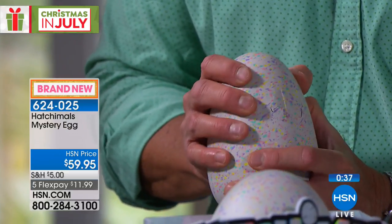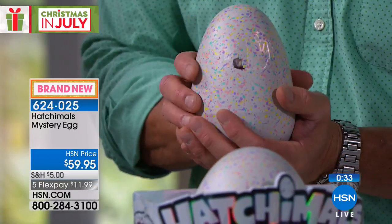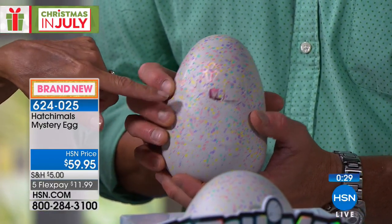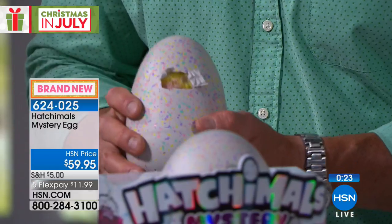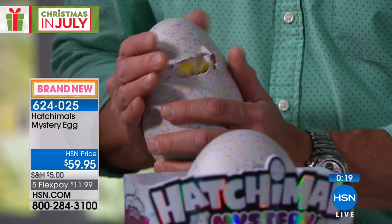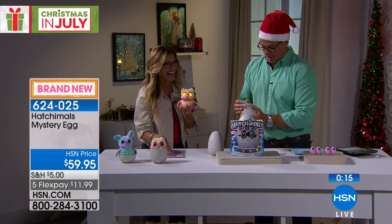Imagine being able to give this as a gift. How about donating this? How fun is that? There's some of the shell. It's opening up. Let's see who he is. I hope we're on air long enough to see who's in there, because it could be Hedigan, it could be Bunwee, it could be Pandora, it could be Ellie Fly. Oh, that's yellowy looking. Maybe that's Ellie Fly. I don't want him to come out prematurely, but I'm giving him a little bit of help here.